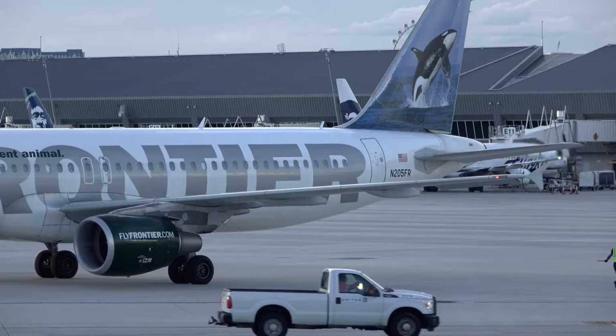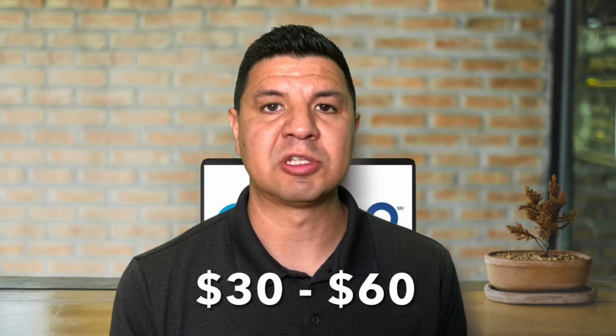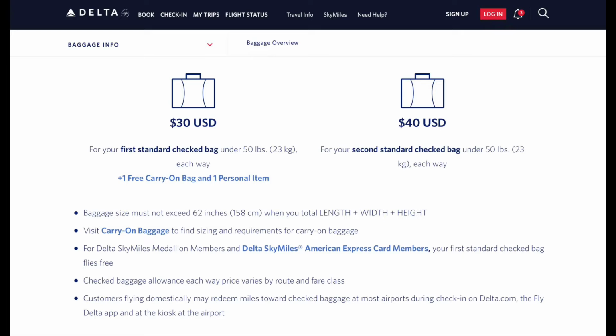Now, most of the major airlines do not charge for carry-on and personal item bags, but expect to pay a fee if you're flying a budget airline like Frontier or Spirit. For checked bags, expect to pay a fee between $30 to $60 depending on the airline and where you're flying to, and even more for a second bag, unless you're flying Southwest Airlines, in which case they do not charge for checked bags. Also, make sure you check on the airline's website to see what their weight and size limitations are for each checked bag. Most airlines have a weight limit of 50 pounds per bag.